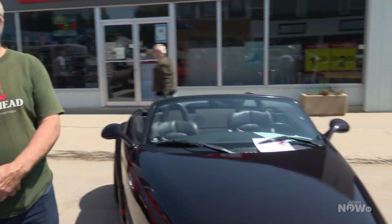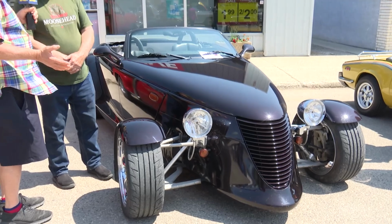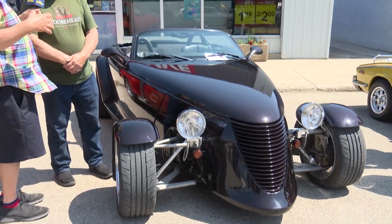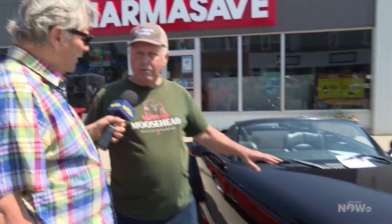Okay, Ken, so we've got a 2000. I remember when these came out. This was very unique for Chrysler to do this, to build their own sort of hot rod. Do you know what they were trying to model or what idea they were building off? I don't really know. I've never really heard. It has a V6 in it, which is 283 horse, I think, and it goes pretty good.